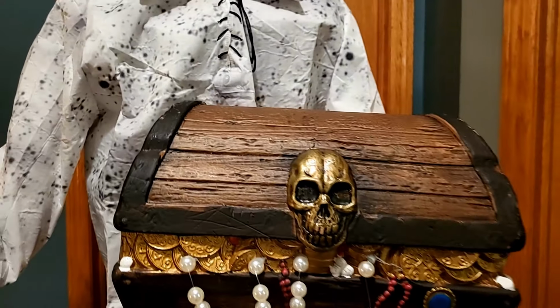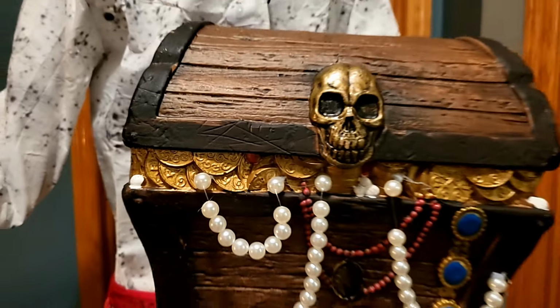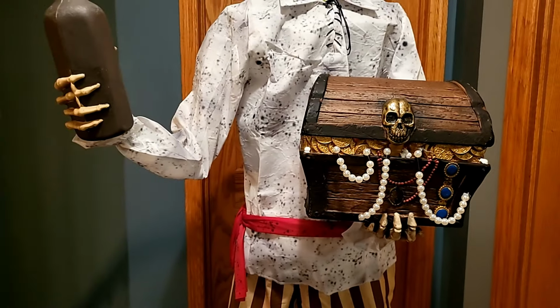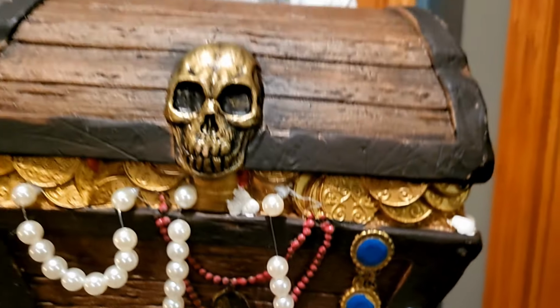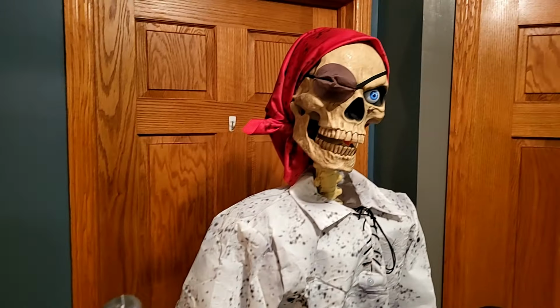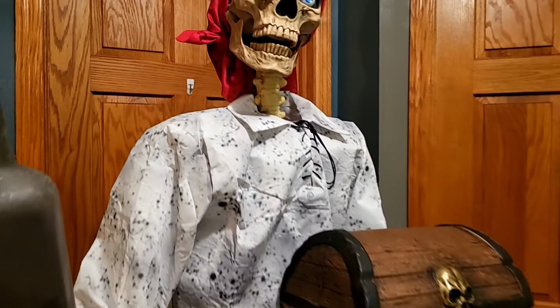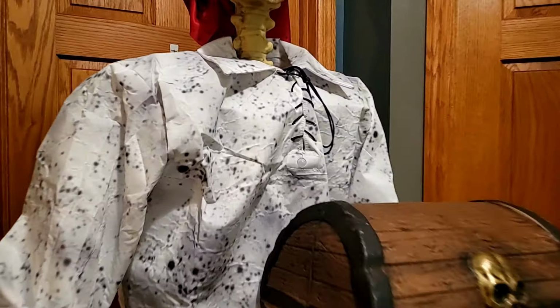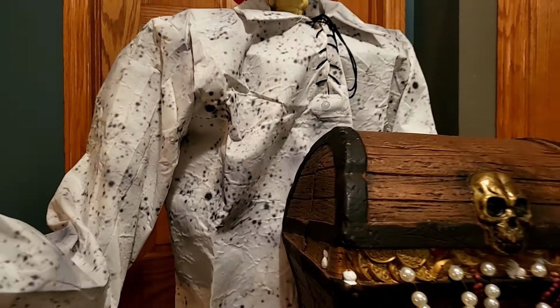The treasure chest looks awesome. Some of the beads are kind of loose here, but that's not really a super bad thing. The treasure chest is just so detailed. I love it. It's really, really good. He's got his own belt. He's got the eye patch, of course, and the bandana, which looks great. The shirt looks really good. This is all just printed on there, but it looks really good. It looks like mold. I'm a big fan.